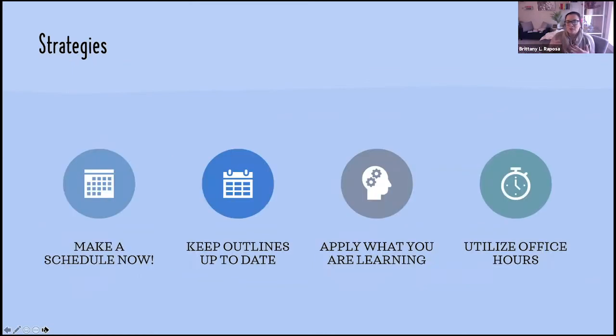And then, what are some strategies in order to make this work? One of the most important things would be to make a schedule, and make a schedule for yourself now. What is that block of time you're going to synthesize your notes and make your outline up to date? And then what's that block of time that you are going to do practice problems on that topic? So start with your syllabus.